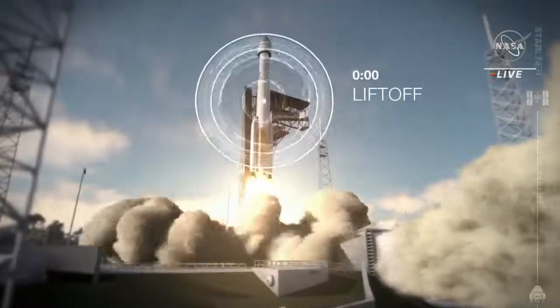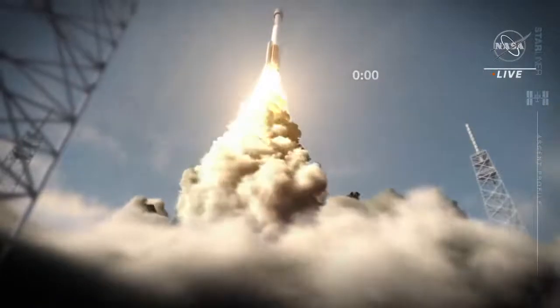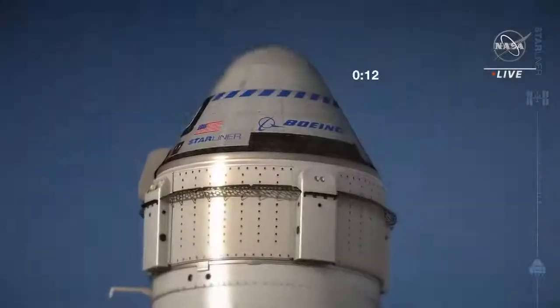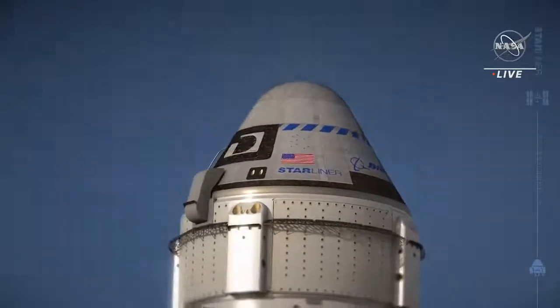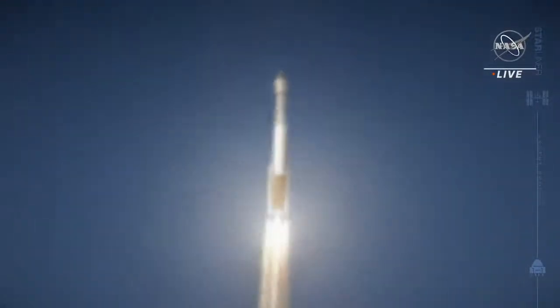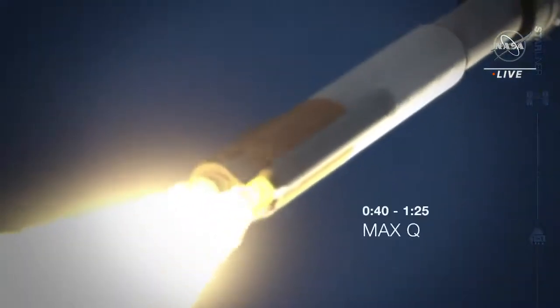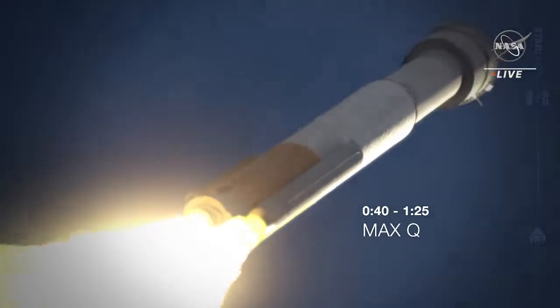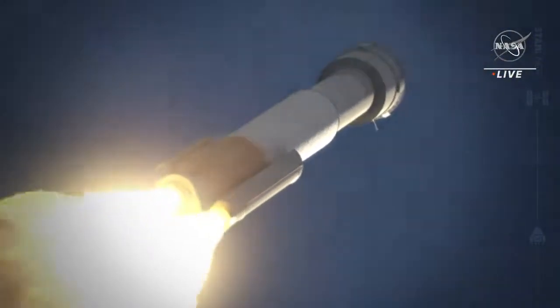Ascent begins at T-minus zero, liftoff, the end of the countdown, and the beginning of the mission. Shortly afterwards, at T-plus 12 seconds, the rocket rolls, lining up Starliner with its target orbit and putting the astronauts in a heads-up position. Then, around T-plus 40 seconds, max Q starts. That's also known as max aerodynamic pressure. This is a critical time when the atmospheric forces reach their highest.